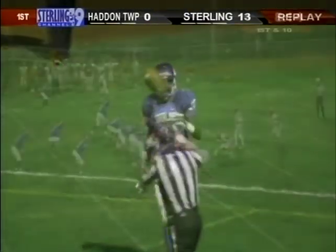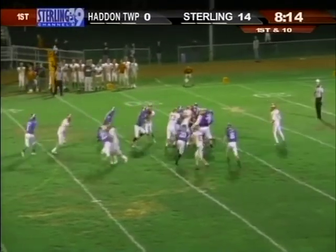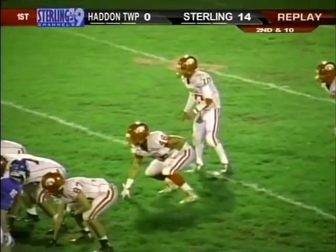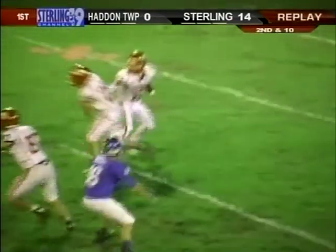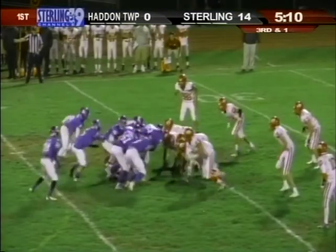Barrett, and he gets it. With one back in the backfield in Festinger. And he's going to get the call again, and Sterling swallows him up at the 30-yard line. The success that you're seeing tonight on the run and even the pass for the interception is the penetration. You look at it right there, you see Corey take it as man right back into the backfield. You get Haddon Township to jump on that.